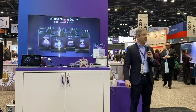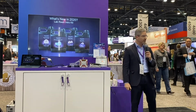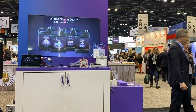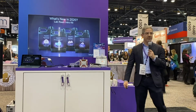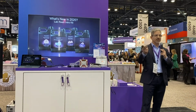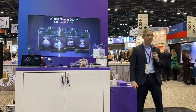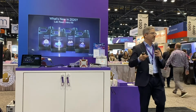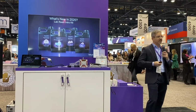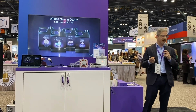We have an intro kit. So most of our resins are sold in 1 kilogram bottles. We are having an intro kit for the lab resins that are at ½ kilogram. So for example, if you're a new Sprint Ray user who wants to try and figure out if you like Keyprint, but you don't want to buy whole kilograms, you can just buy the intro kit, get 4 different ½ kilograms, figure out if you like it, get off the learning curve easily before you start producing at volume.